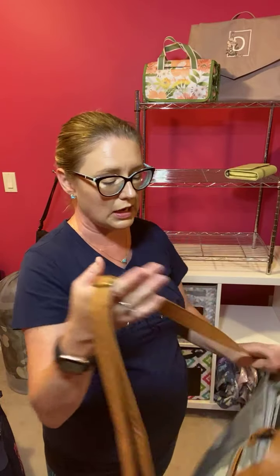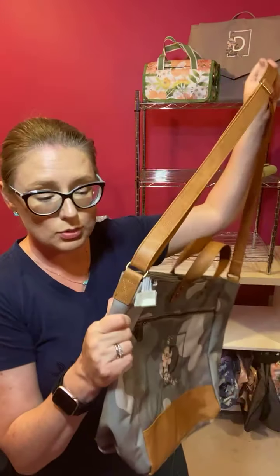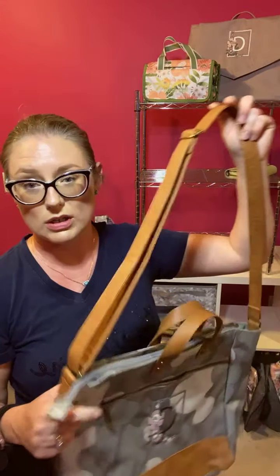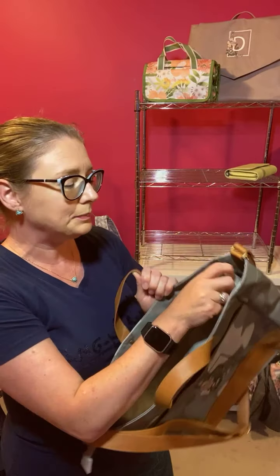This is a crossbody bag. It does not have a removable option, so it is always going to be a crossbody for you. You can definitely carry it on your arm or in your hand as a handbag, but that strap is not removable. The one thing that people do love about it, though, is that it does zip up.